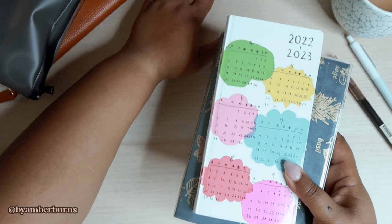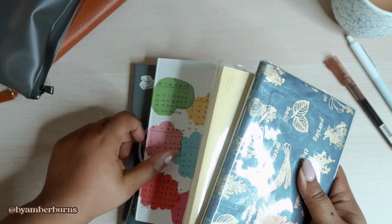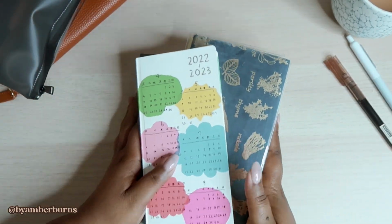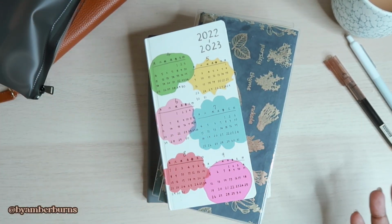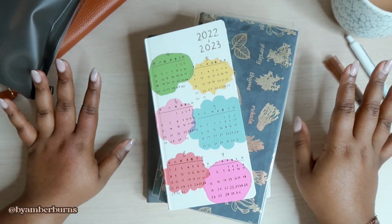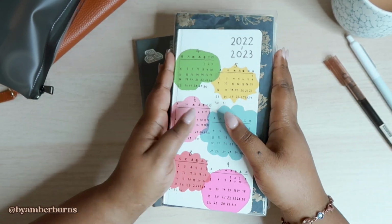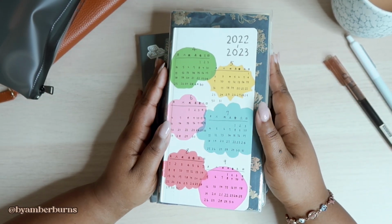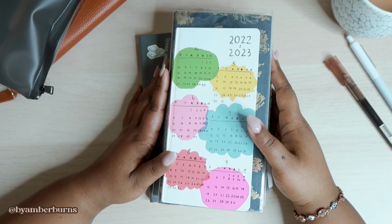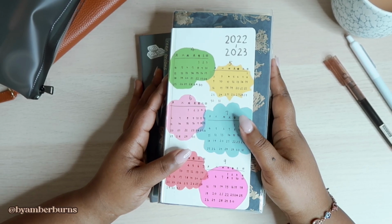All right, so those are all of the notebooks and systems that I tried out in 2022. Let me know if any of them are similar to systems that you tried out. What was your go-to system this year? How is it changing for next year? I'm going to work on my 2023 system video, and I'm really excited to show you guys what I'm bringing with me into the new year. That's it for my 2022 planner and review flip through. Let me know what you thought.